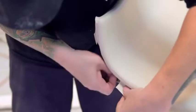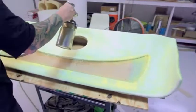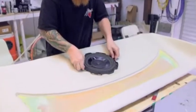Speaker box is going to look great. It's going to give Earl plenty of leg room, and more importantly, it's going to sound better. Now all you got to do is get it done.